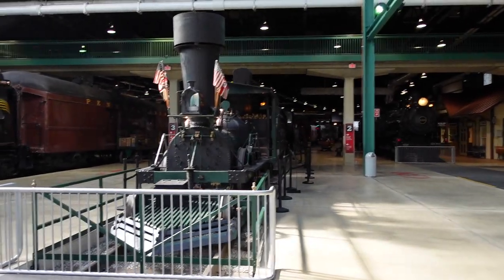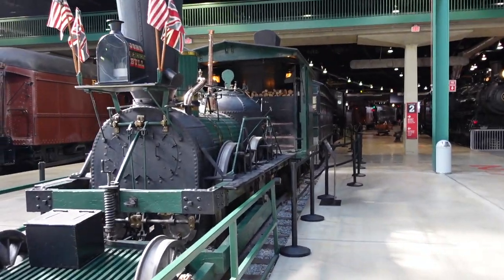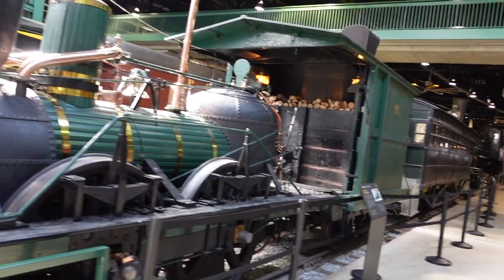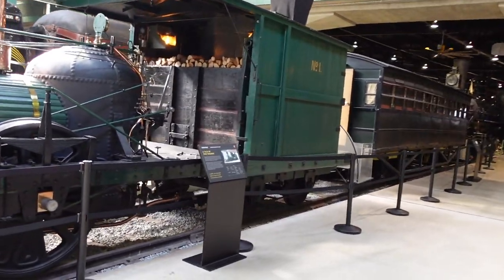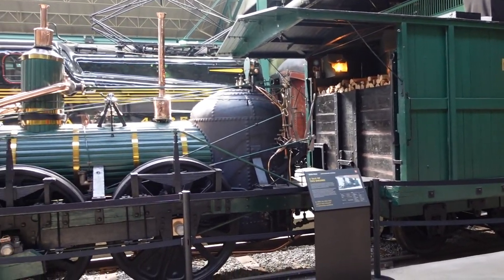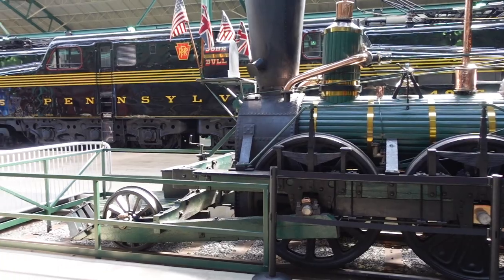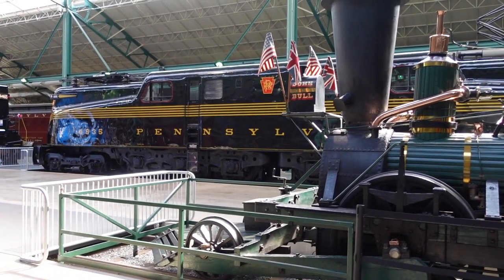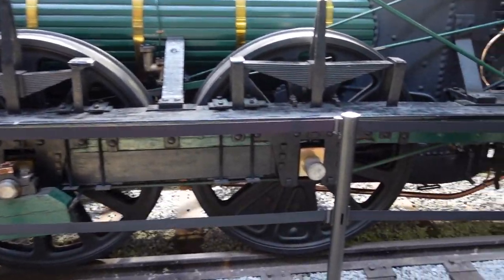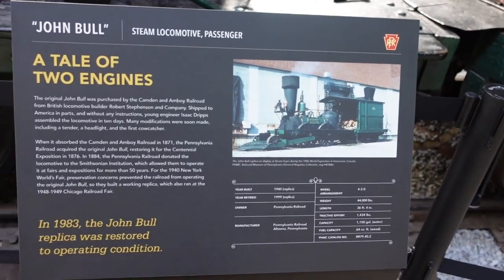All right, guys, we're moving on. So here is the John Bull. This engine is so cool. Here, I'll step back. Number one, look at this. Such a cool looking locomotive. There you go. And don't pay attention to that. We'll get to that locomotive in a little bit. You guys have to wait and see. But here's the John Bull. Look at that.